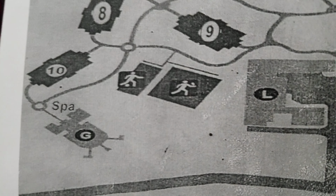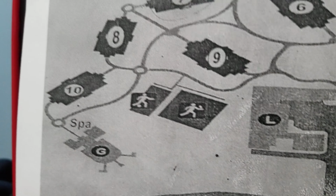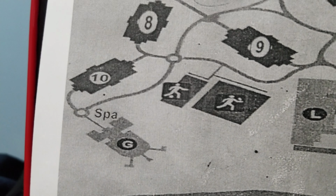Another issue is the spa is all the way here. See this? The spa and the gym are all the way here. I'm not sure why they did that. It should have been closer to the main buildings, because look at the long walk. So that's another issue: the spa and the gym are far away. I never even did a video of that. I never went there because it was just too far away and we never really used it. And look at number 10, it's far away.